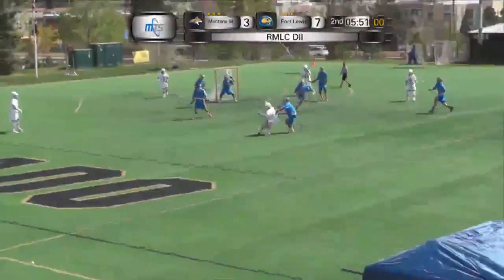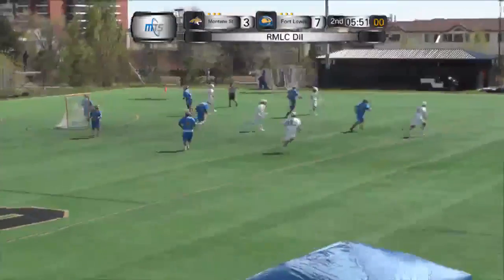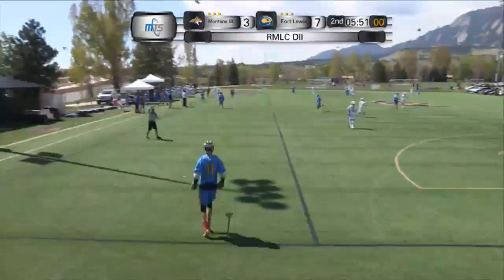Ball fed to the top for Carroll. Carroll looks to go one-on-one with Washington. Feeds Page. Page tries to work it down low for Rizzolo. That ball gets away out of bounds. Give it to Fort Lewis. Skyhawks will restart.